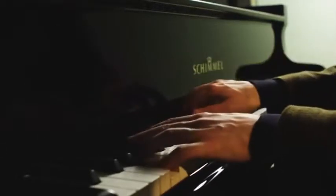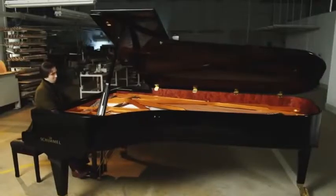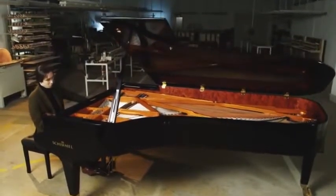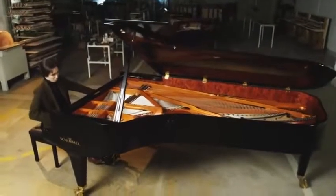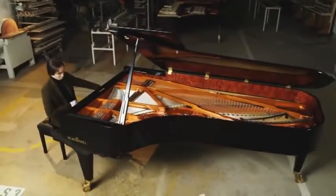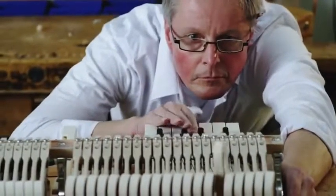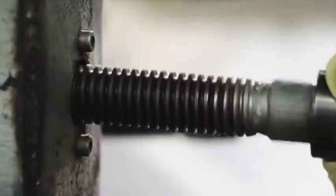Since 1885, it has been our passion to enable people worldwide to experience the Schimmel keys to happiness. We consider the making of pianos to be a handcraft, and we therefore employ precision and great care right down to the smallest details.